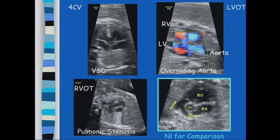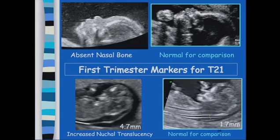Now the RVOT picture is right here. This is a nice normal for comparison where we see the valve and we see the bifurcation with the aorta in the center and the spine back here. On our case, the pulmonary artery is very small. You can see the bifurcation, and there's the aorta, and it's very small in comparison, and that is a sign worrisome for pulmonic stenosis. You put those together, and that's tetralogy of Fallot.